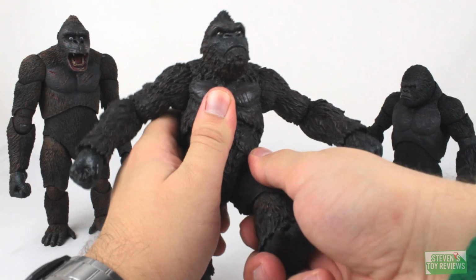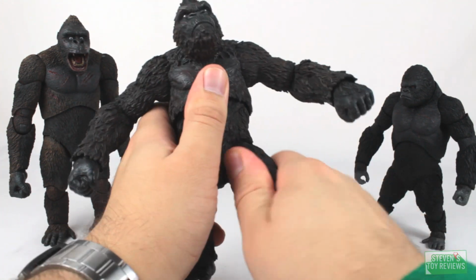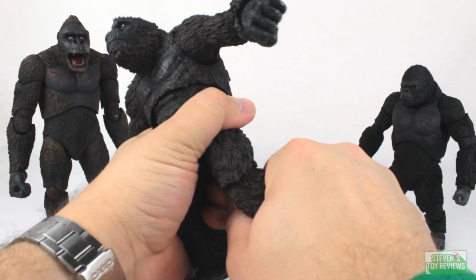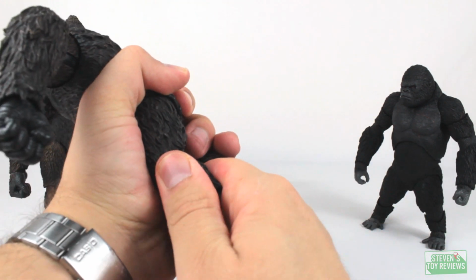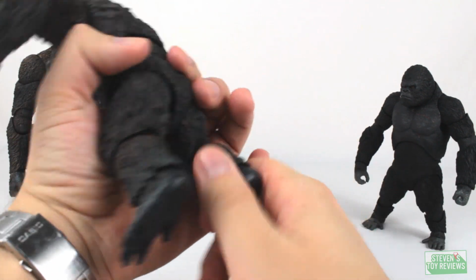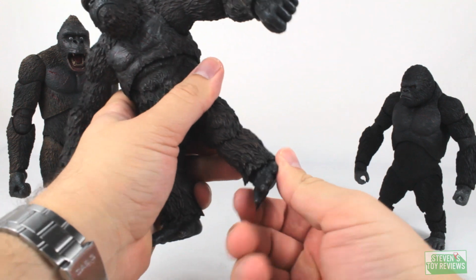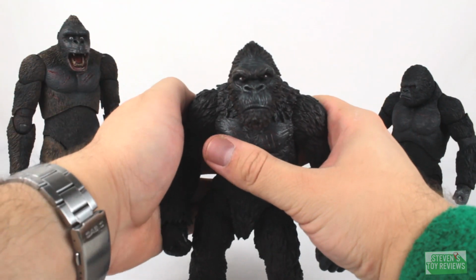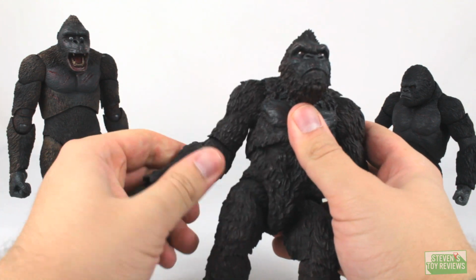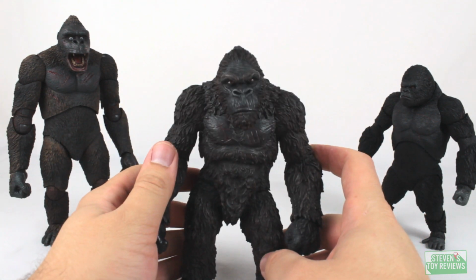Hips, ball joint, kind of restrictive, but they do work. Single hinge and swivel knees, which I fight more often than not, I feel, to really move, and then ball jointed ankles. So that is how the Mezco Kong is going to move. Pretty good, right? True. Next.